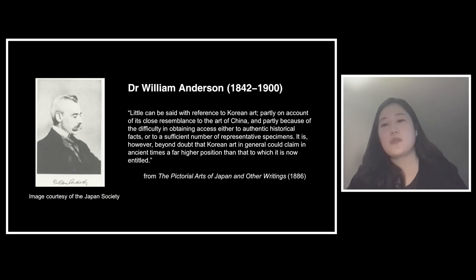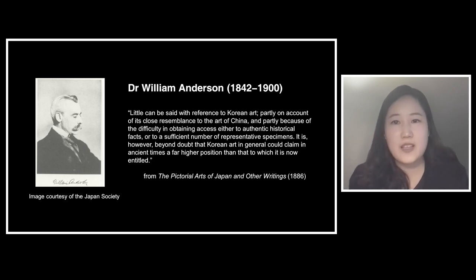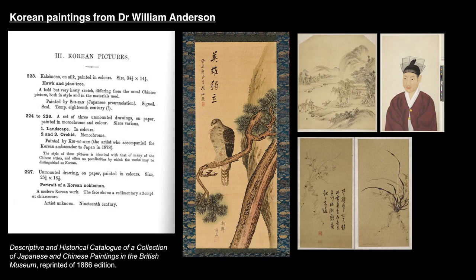As seen from this quote, Dr. Anderson acknowledged the significance of Korean art, but at the same time, he recognized the difficulty of obtaining them, which is almost the same today. In his 1886 book, Dr. Anderson provided a list of 5 Korean paintings he sold to the museum. And you see those paintings on this slide.